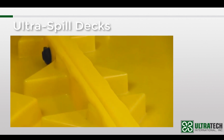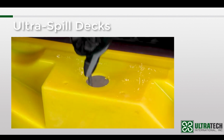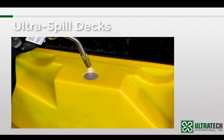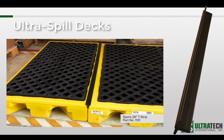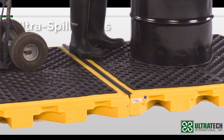In order to install bulkhead fittings, holes need to be drilled in the spill deck sidewalls. This can be done by our plant at no extra charge, or it can easily be done in the field. In addition to bulkhead fittings, it is also recommended that our T-strips be used on top of any units that are connected. These simply snap in place and prevent any spillage from getting in between the decks.